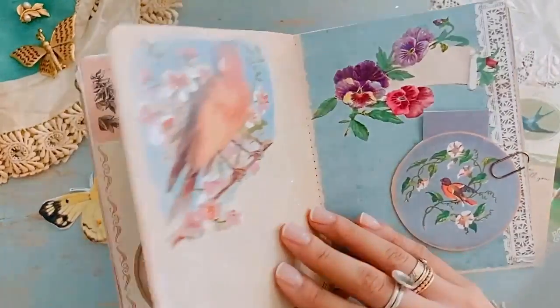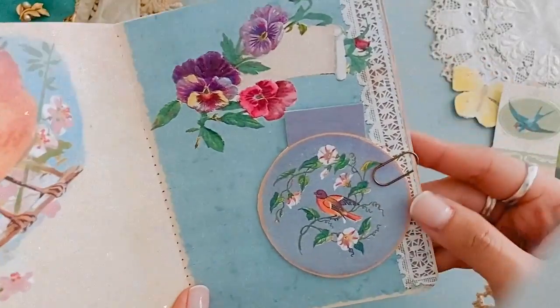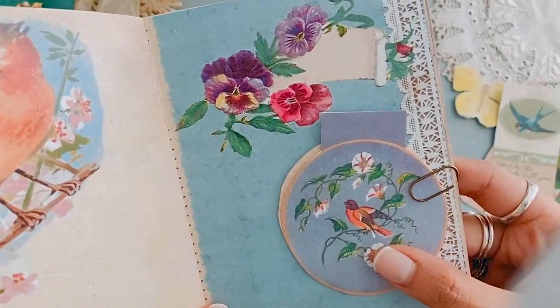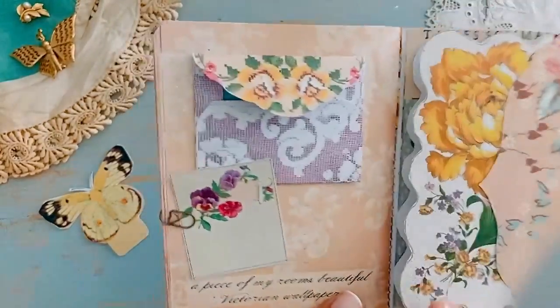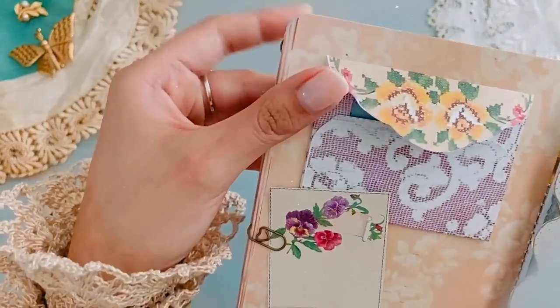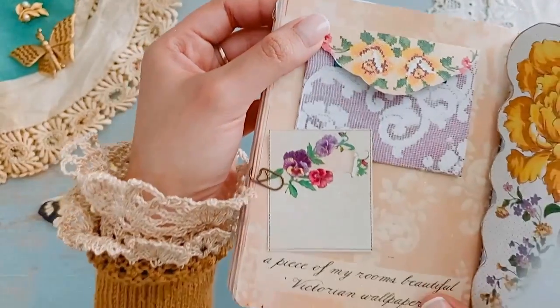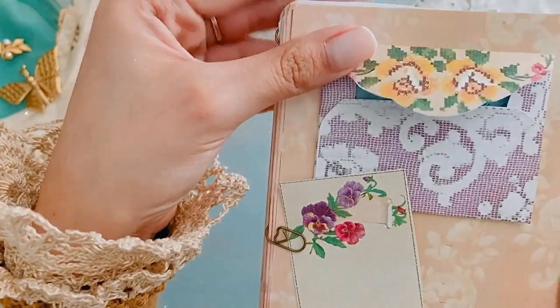That beautiful paper that's on the inside cover, her illustration of a darling bird. I've attached the little pocket mirror on a paper clip, as I don't know if I want to glue it onto the page just yet. And the final page has this darling little envelope. And when you lift it up, you can see the sweet little letter that her sisters wrote to her.